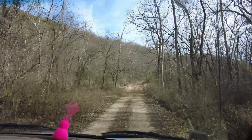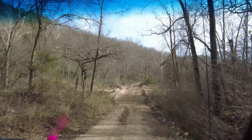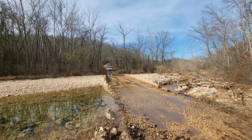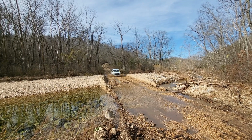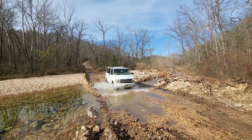Our first river crossing came up quickly, a shallow stretch of water right across the road. The water splashed against the tires for a moment, and it felt like we were truly off the beaten path. It's always a thrill to drive through natural obstacles like this. It makes you feel connected to the environment in a way that paved roads just can't.